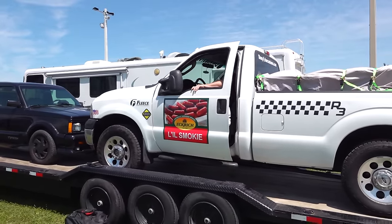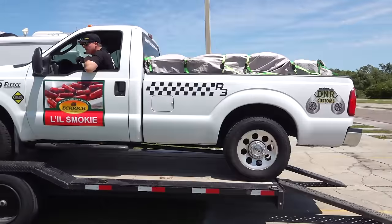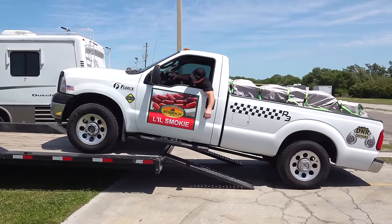We had a football in the little exhaust there. She shot out. That's okay. I love it. Hopefully those ramps make it. Holy crap. Those rated for that kind of weight? Oh, yeah, we're good.